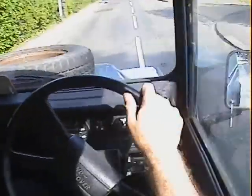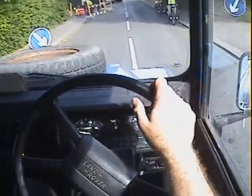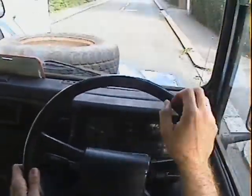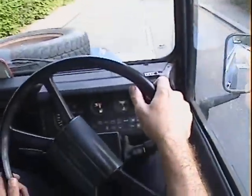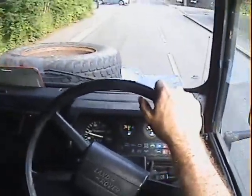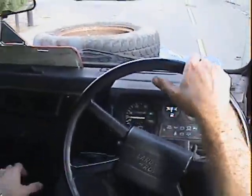Starts on the button, no misfiring, hesitancy or overheating. Just nothing at all really from the motor. It just gets on with the job. The stuff in the back is really rattling, but it's a big winch I've got in the back rather than the vehicle itself.